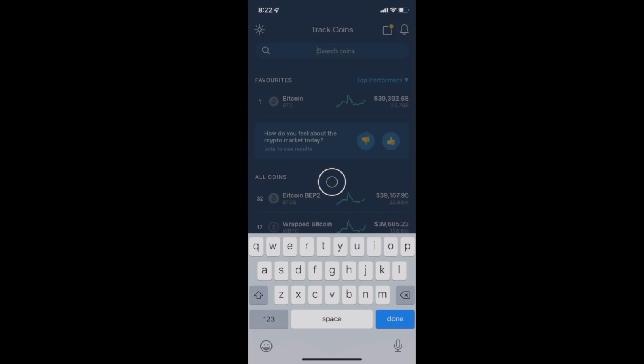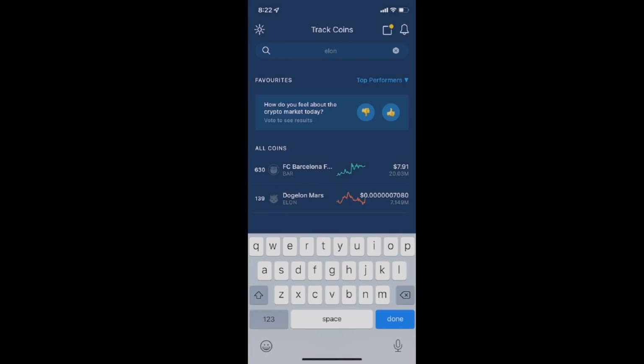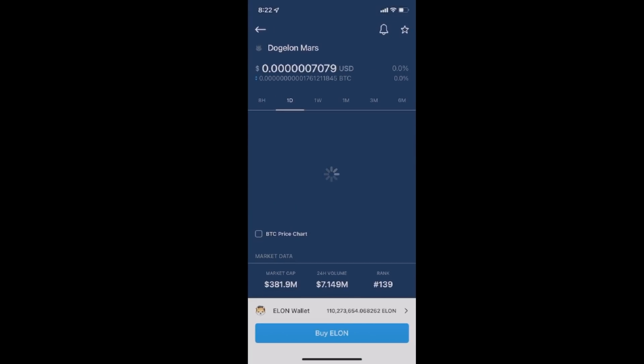To purchase the Dogelon Mars, you're going to look for the ticker ELON. And then you're going to click the Dogelon Mars coin, which is actually a token because it's just a token on the Ethereum blockchain. So it's not a coin in and of itself. There's a little distinction there. And as you can see, I am a multi-millionaire in Dogelon Mars at 110 million.